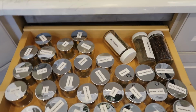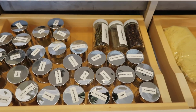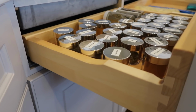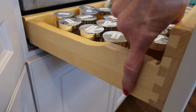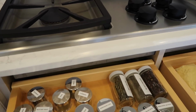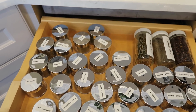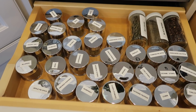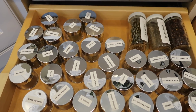In here is where I keep my spices. So I had to be really creative with this because I don't know if I can get you to see or not. This is, okay, so here is my finger, and it only comes up to right there on my finger. This is a very, very shallow drawer, and so I had to be really creative as far as how I was going to utilize my space well and have the things that I needed right here where I needed them. I didn't want to have to be going to the pantry every time I needed a spice, or taking up other space in my kitchen that I didn't really have to take up.